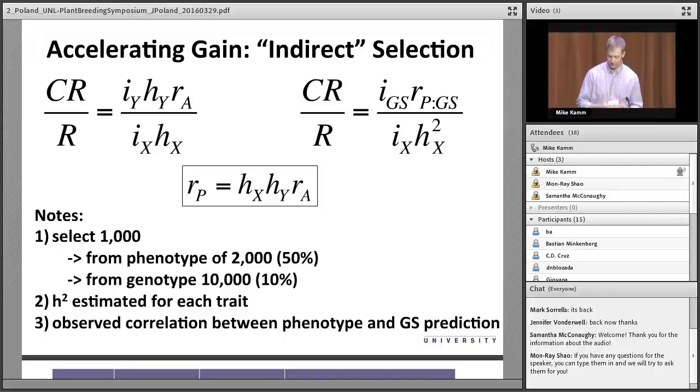But say we're able to do quality phenotypes on 2,000, or we can genotype 10,000, which is what we're actually doing in the CIMMYT program right now. I roughly estimate these are going to be about the same cost. It's probably more expensive to do the quality phenotypes, at about $100 per sample, versus genotyping, which is running about $10 to $15, for example.